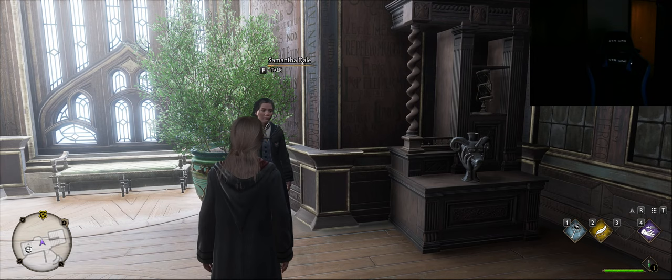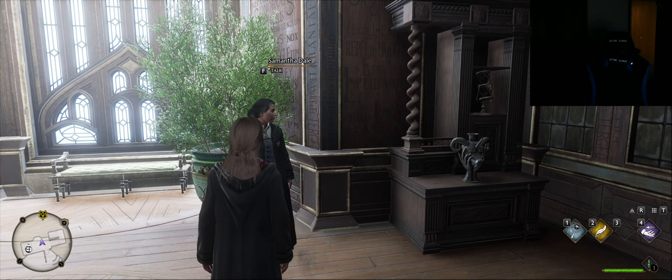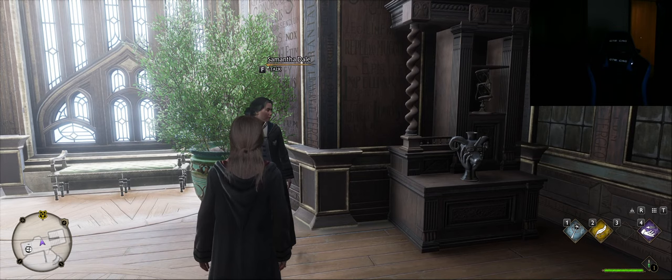Oh my goodness. Well, get over there. Nice. That's cool. Reminded me of Indiana Jones. Only the righteous will pass.